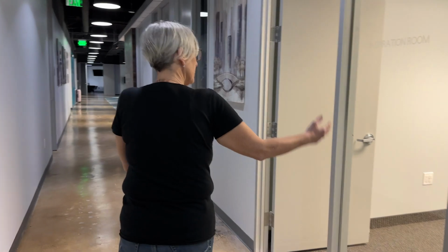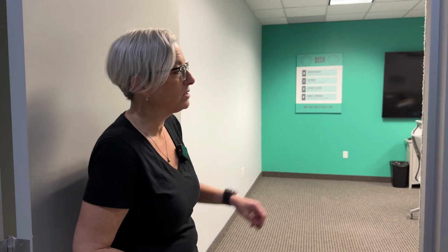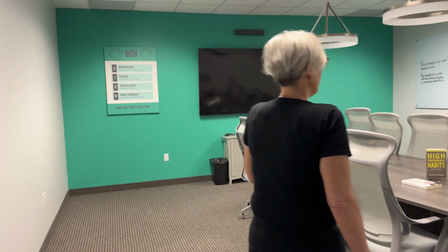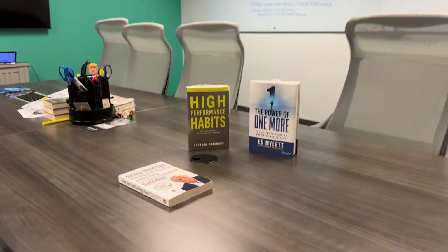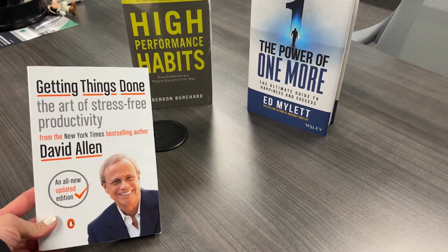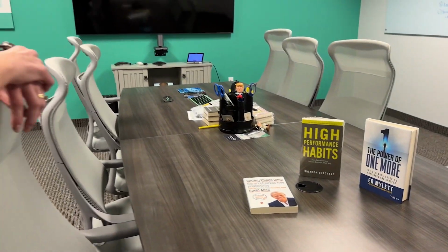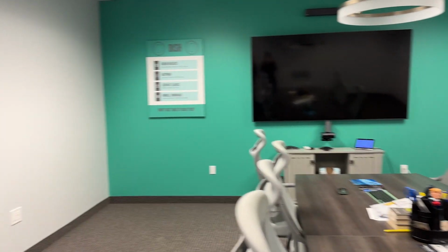We're actually going to dip in here to the inspiration room, which is another conference room. The one thing that sparked my interest when I walked into this room was the fact that there are several books here on the desk for his staff that just try to inspire them to build more business concepts: The Power of One More, The Ultimate Guide to Happiness and Success, High Performance Habits, and Getting Things Done, the Art of Stress-Free Productivity. All very good books that Dan is inspiring.